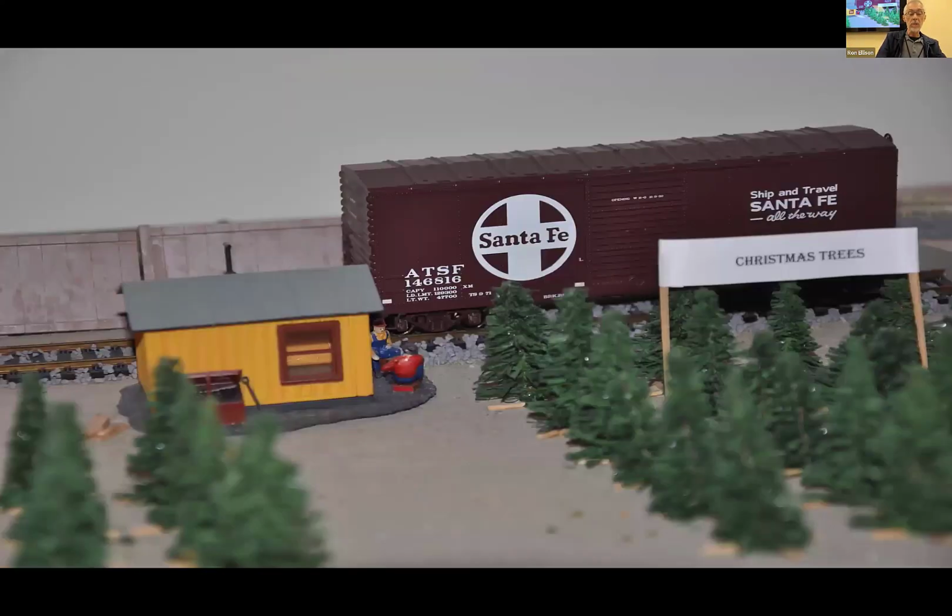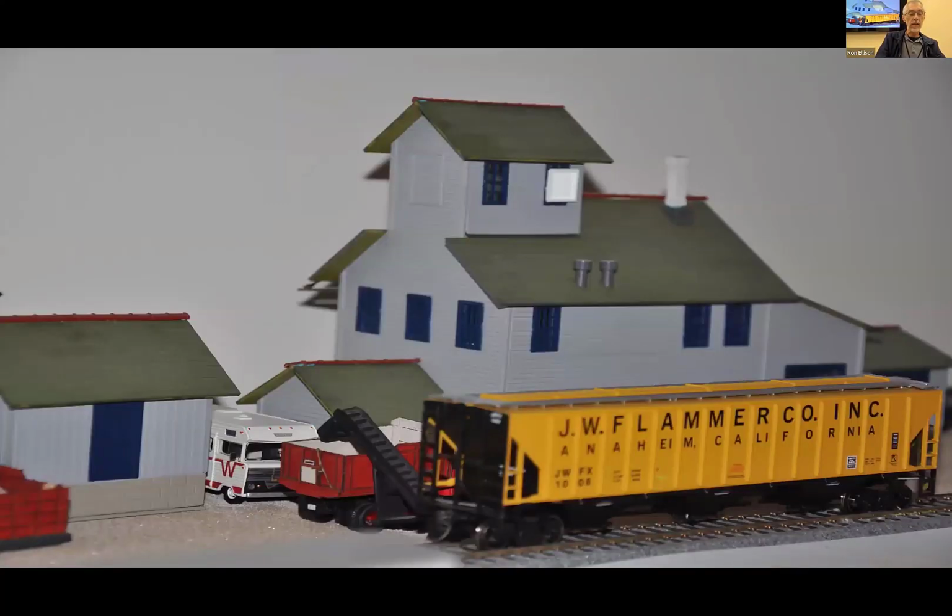Okay, a wholesale Christmas tree distributor crew has finally finished unloading this modernized Santa Fe 40-foot boxcar of freshly cut pine trees. So they're enjoying a game of checkers outside the yard shanty at Saddleback. The boxcar is Athearn, and the shanty is that classic Atlas kit. I bet you built one of those. Still there, yeah. So the wholesale, oh, I did that one.